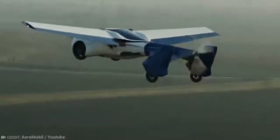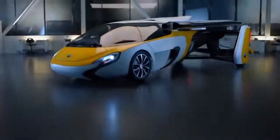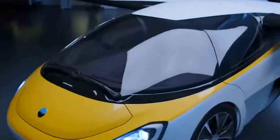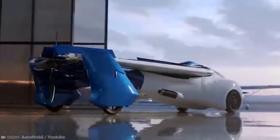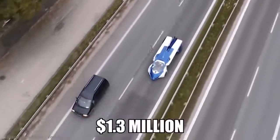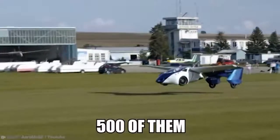Aeromobile. As more and more companies learn how to make their cars fly, we're beginning to see more concepts hit the market. Aeromobile's model is turning heads, and we like what we see. This Slovakian startup company produced a sleek and stylish flying car worth a whopping $1.6 million. But don't worry, if you're short on cash, you could also buy an entry-level model for just $1.3 million. Quick, flip up your couch cushions and find that loose change, for Aeromobile is only producing 500 of them.